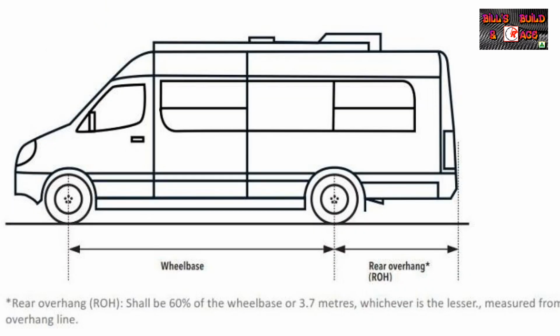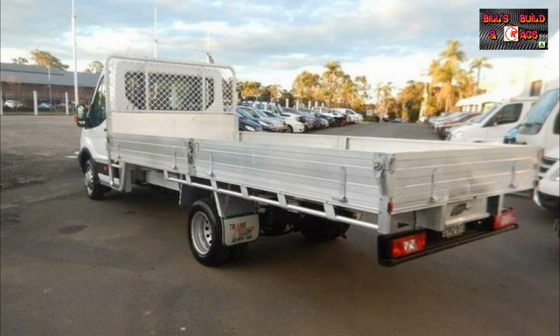But after lots of searching, I found that a light tray truck, which is one under 4.5 tonnes in New South Wales and most other Aussie states, the tray can be extended past the rear axle to a maximum of 60% of the wheelbase. But why bother with a dual cab when a single cab would give me the tray length I needed? The answer is because of my second build idea.